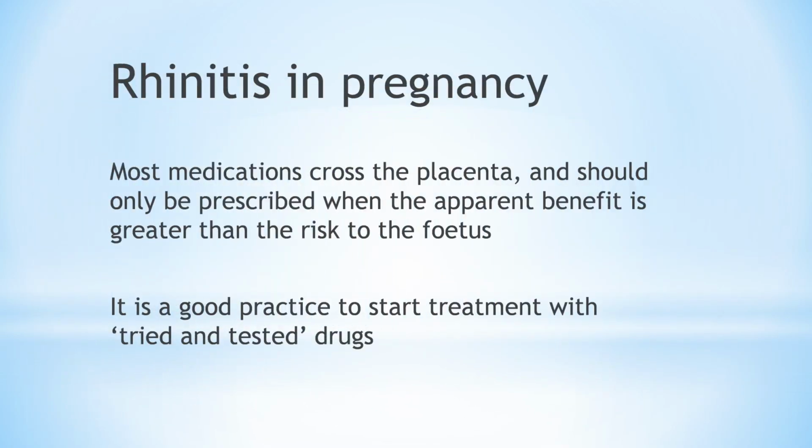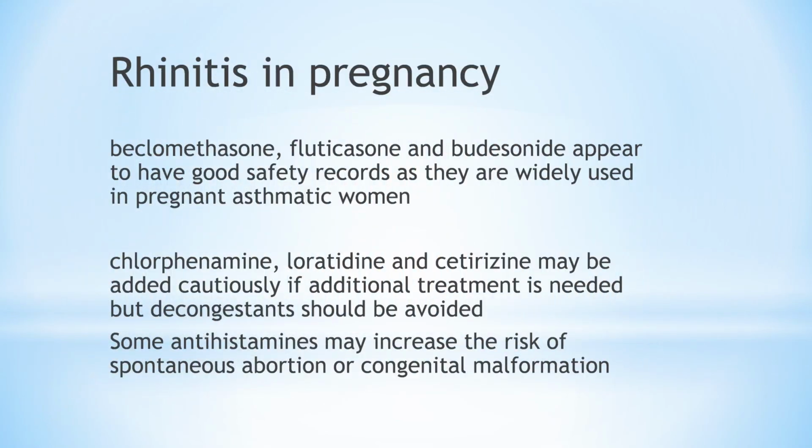Most medications cross the placenta and should only be prescribed when the apparent benefit is greater than the risk to the fetus. It's good practice to start treatment with tried and tested drugs. Beclomethasone, fluticasone, and budesonide appear to have good safety records as they are widely used in pregnant asthmatic women. Chlorpheniramine, loratadine, and cetirizine may be added cautiously if additional treatment is needed, but decongestants should be avoided. Some antihistamines may increase the risk of spontaneous abortion or congenital malformation.